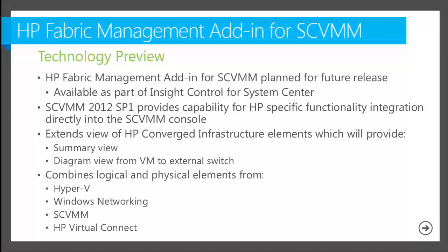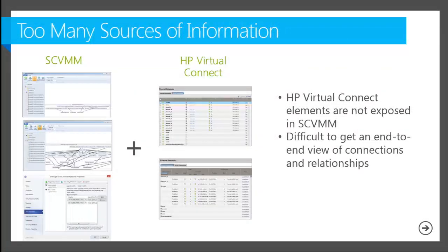Part of the problem that we are addressing here is that you can get all sorts of information. You can get network diagrams within VMM. You can get properties. You can go into HP Virtual Connect and look at all the mappings, but you don't get a consistent view. So you're flipping around between all these screens, either within the HP tools or within the VMM tools. And so what we've done is combine this to provide some end-to-end views here.